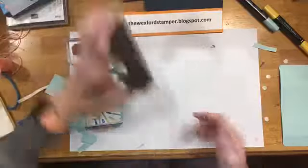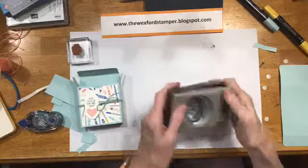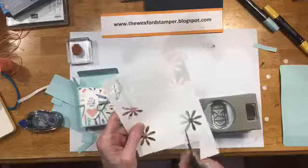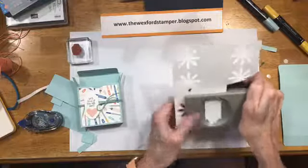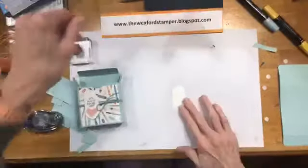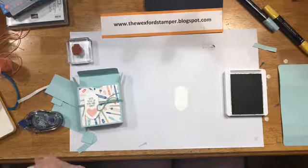What we're gonna need is our label punch here. This is a new punch out of the new catalog. This is a great punch for making labels. And I'm going to use some scrap paper here. Let me cut this off. All right. And I'm going to go ahead in here and punch out a little label. Okay.